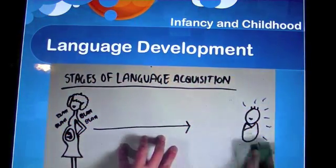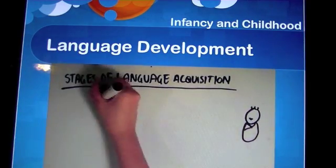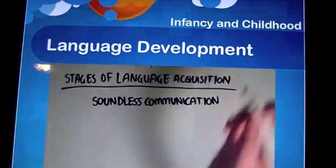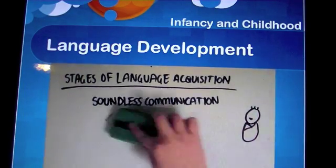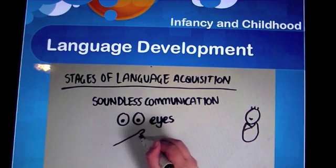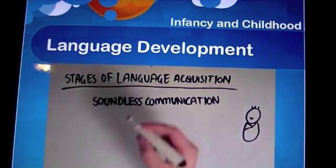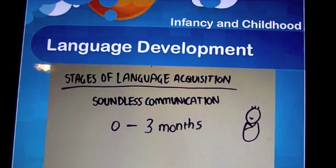And when a child is born, they immediately use soundless communication, like use of their eyes, so seeing and looking towards things if they want something, and body language like fingers and hands. And then that's from 0 to 3 months.